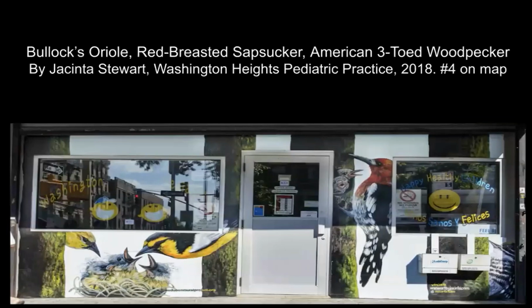So one way to make the project go faster is to include more than one species of bird in a mural. So this one actually includes 3 species, the Bullock's oriole on the left, the red-breasted sapsucker in the middle, and way down there in the lower right corner, an American 3-toed woodpecker. Jacinta Stewart, originally Australian, has a wonderful artist statement about the mural.